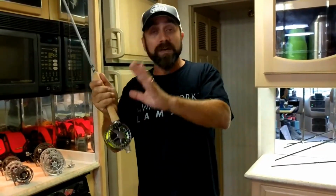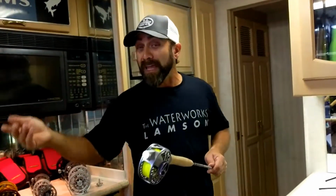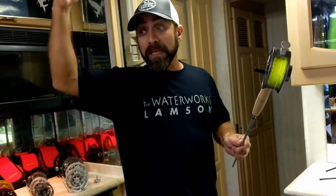So go test one. Get a demo kit in your shops. Look at the line weights. We're doing them 5-weight through 8-weight to start. Can't wait till we go even heavier through the years as we realize the power of what this means to us. 8 weights, I believe, will be coming out sometime in the first of the year.